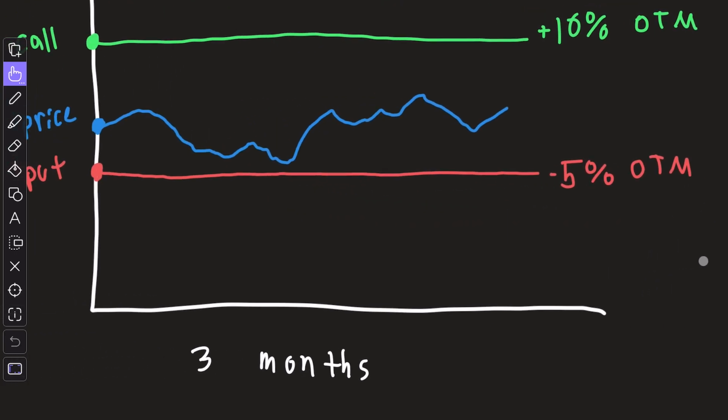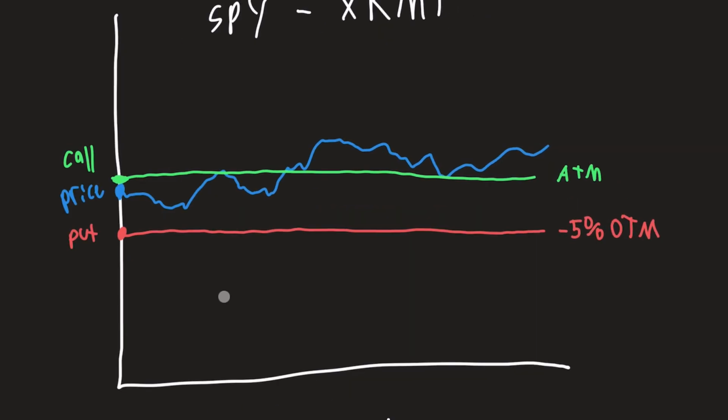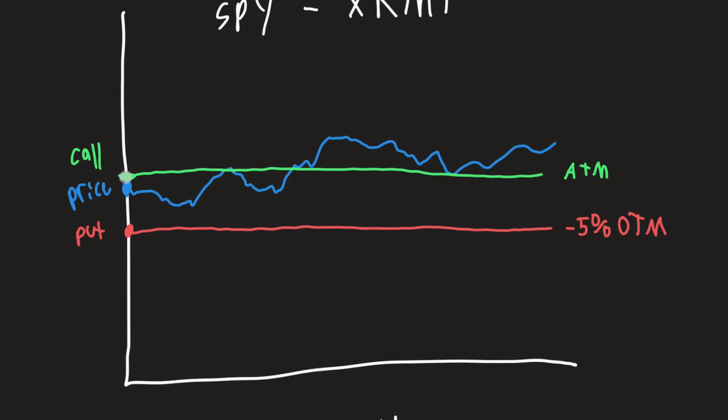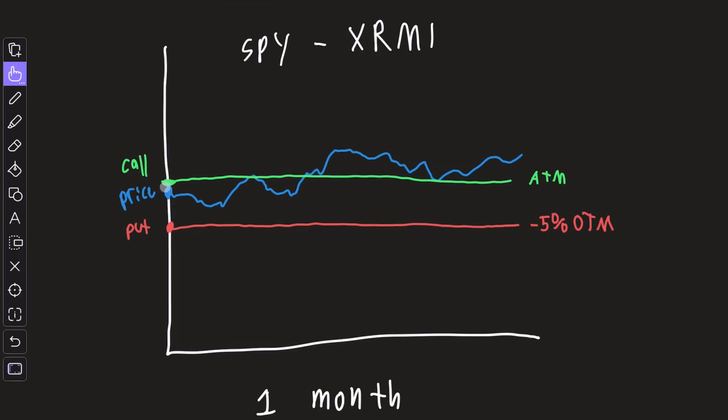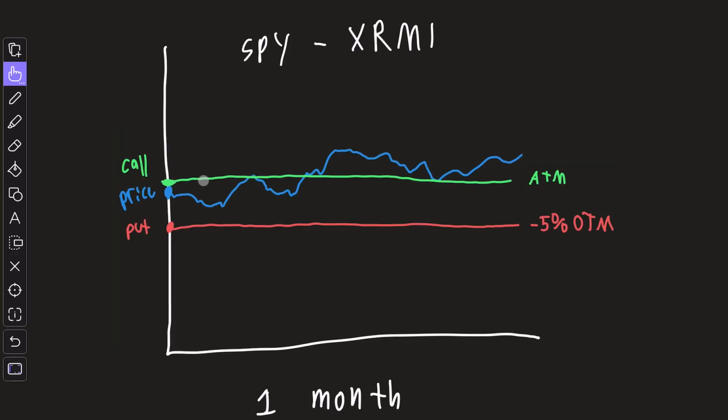Just like with Xclr, the put option is still 5% out of the money, but the main difference here is the strike price of the call option. So the call option is at the money, so it's very close to the actual price of the index at time of selling the contract. And they do this because at-the-money call options generate the highest premiums and therefore income. The trade-off, of course, is that it completely limits any price appreciation.